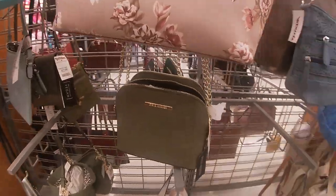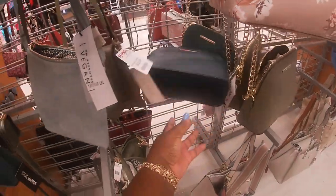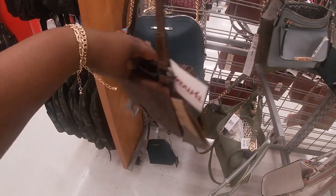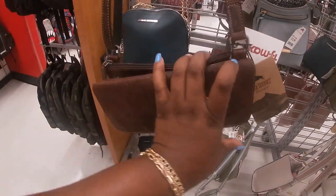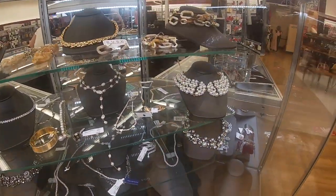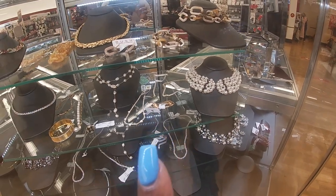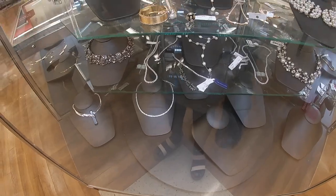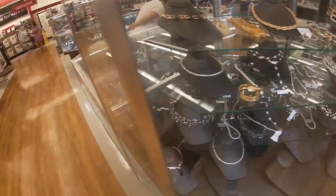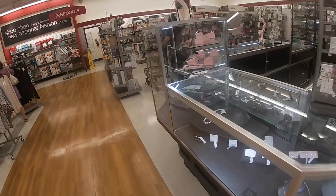They have the Steve Madden in different greens. This one, $60. Is it Patricia Nash? No, Jack George's. They have the pretty tennis stuff in there. I've been having my mind on tennis. That one is $30. They even have it in like the all silver. I hope you guys can see. Still have the pretty Michael Kors bracelet in here.